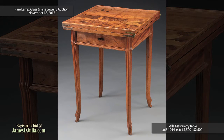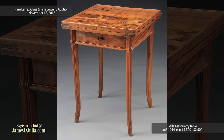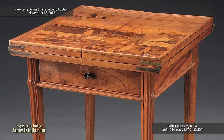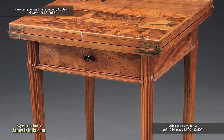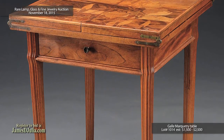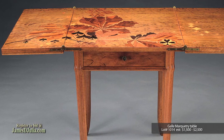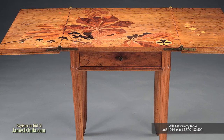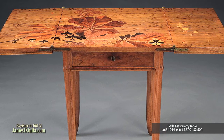Next is a fine example of Galet marquetry woodwork with a nice card table featuring marquetry inlay floral designs rising from the top front of the table. The tabletop folds open from the center to reveal additional marquetry inlays of walnut and mahogany stylized leaves, along with what appears to be maple hearts, ebony spades, and what appears to be maple diamonds and an ebony club inlaid into a bird's eye maple background.